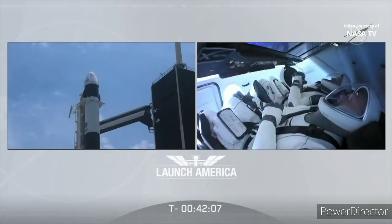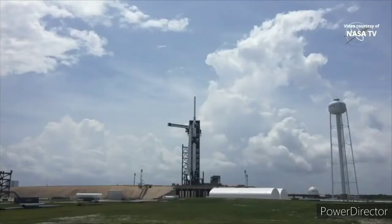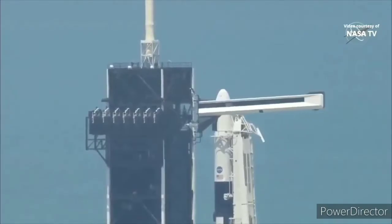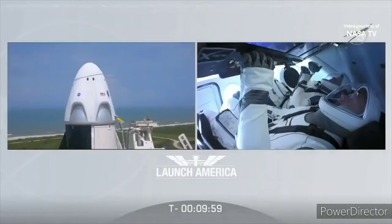SpaceX Dragon in 7.2. Visors are closed. We're arming launch escape system. Launch escape system is verified armed. Propellant load has started. Stage 1 cryo-helium load started. Stage 2 RP1 load is complete. SpaceX Dragon displays are configured for launch.